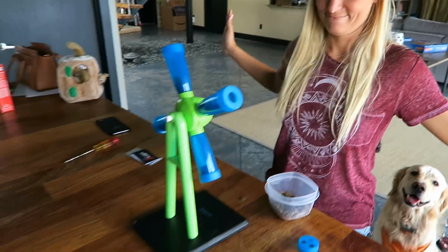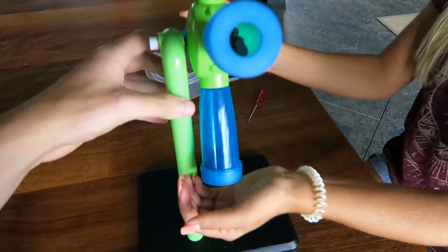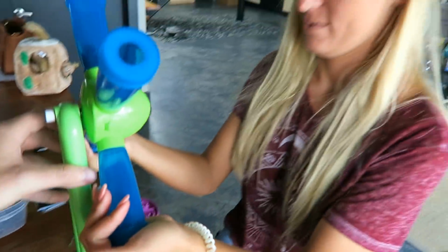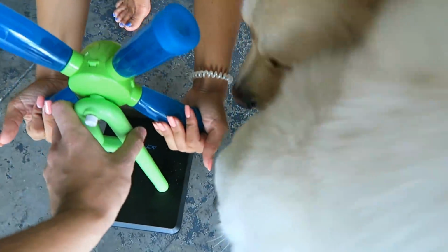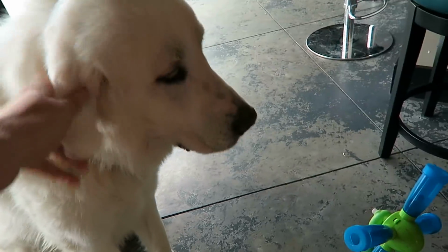This one has food in it, so you're gonna like it a little bit better. Oh, look at that, magic. All right, well, we have to move it now, so I don't know how well this is gonna work out. Move it like this. Okay, here we go. We're gonna put it down on the ground. It's gonna be Koda's turn first, so Coop, you back up, buddy. Back up. Are you ready? I can see it in his eyes. He's not even looking at us. He's looking at the food.